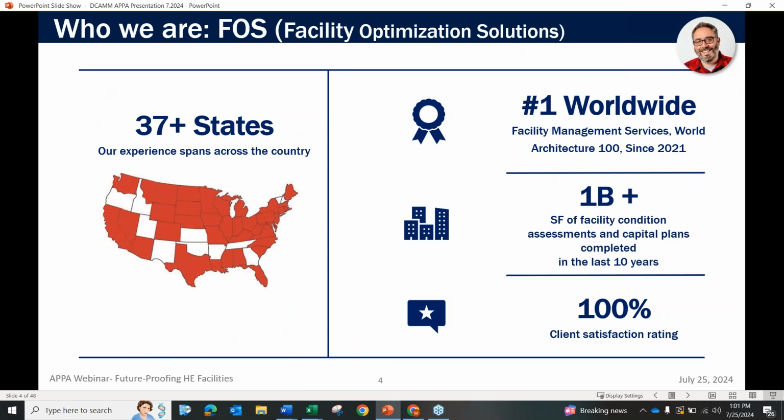So a little bit about our team, FOSS of Canon Design. We're a specialty group inside Canon. We perform condition assessments, maintenance planning, facilities planning, and we do this across the country. We've done this in 37 states and 3 provinces in Canada. We're ranked #1 in the world for FM services by an AE firm. This is our 4th year. We've done over 1 billion of these types of engagements for condition assessments and capital plans and foundational planning. And we are lucky to have great partners.